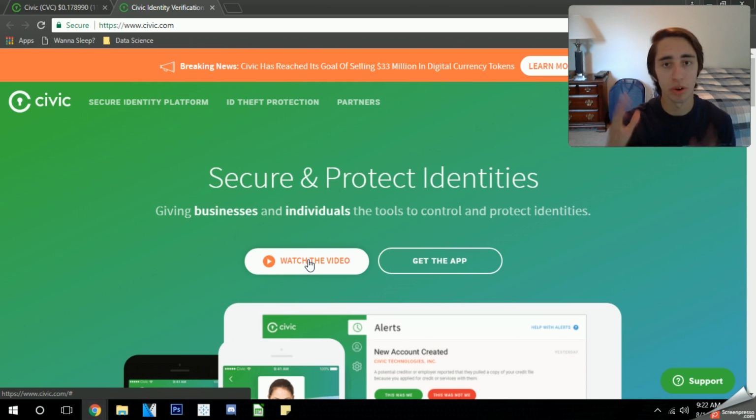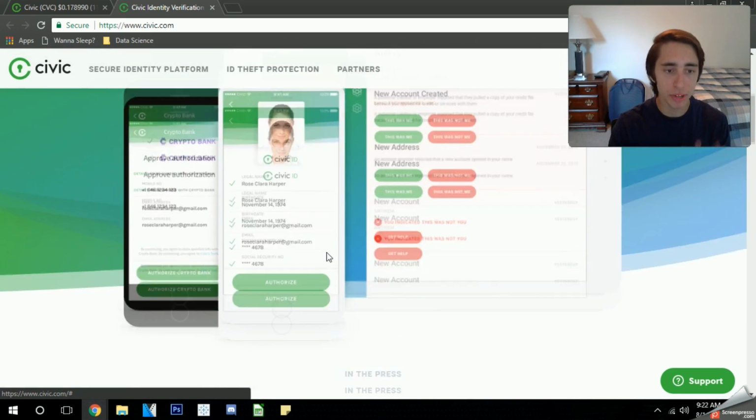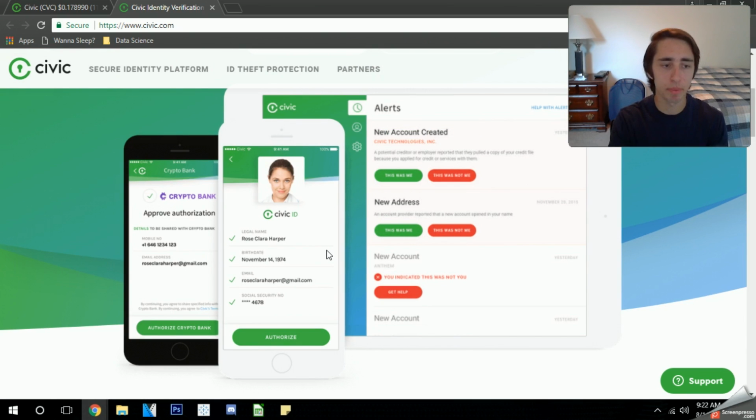They don't need to do their own background check. Everything is plugged in on the blockchain. And it's a really interesting concept. So here's a good example right here. They've got some really nice visuals. The website looks gorgeous, by the way, in a design and marketing aspect.